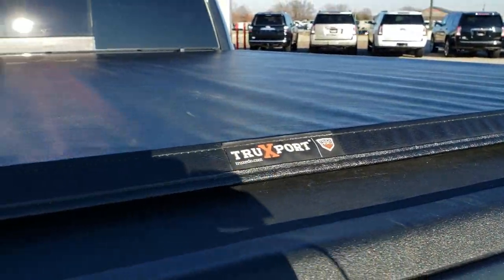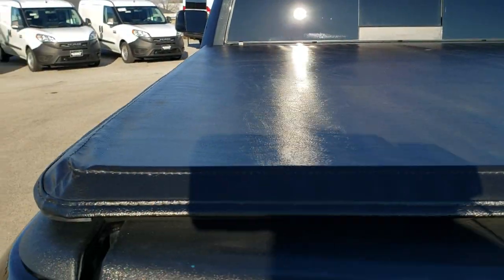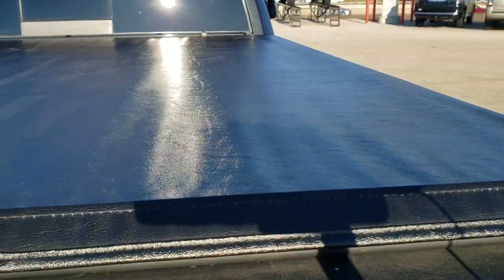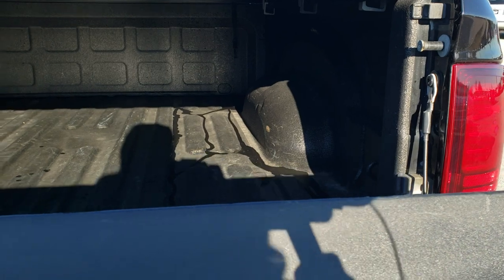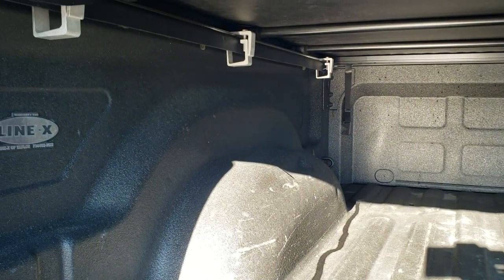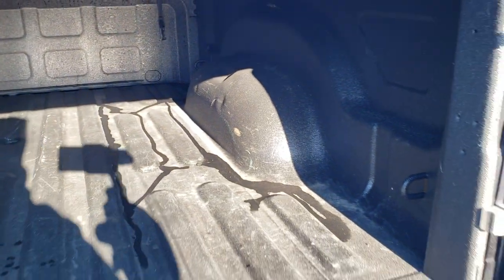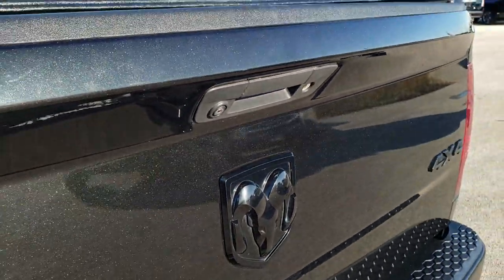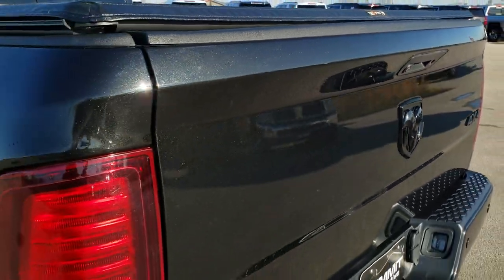Has a Truxport by Truxedo soft roll-up tonneau cover. No rips or tears on that. Has the shock assist down tailgate and a Line-X spray-on bed liner. Bed is in really nice condition. That tailgate shuts nice and solidly. It is a locking tailgate with the backup camera.